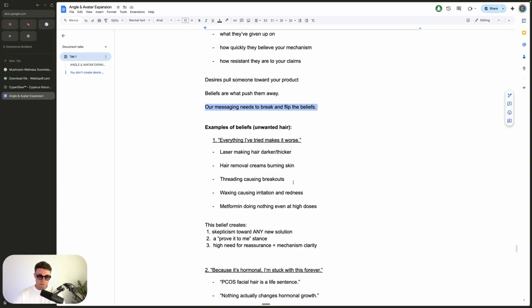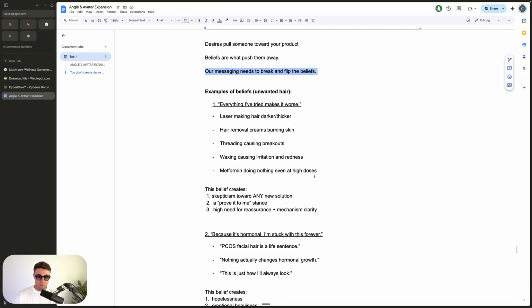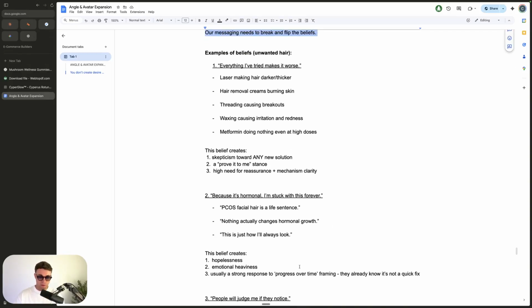Examples of beliefs, I've given you a few there, but let's go into some more that I've got written down. Everything I've tried makes it worse. As I alluded to there, laser making hair darker and thicker, hair removal creams burning skin, threading causing breakouts, waxing causing irritation and redness, and metformin doing nothing even at high doses. This belief creates skepticism towards any new solution, a prove-it-to-me stance, and a high need for reassurance and mechanism clarity. A second one would be: because it's hormonal, I'm stuck with this forever.